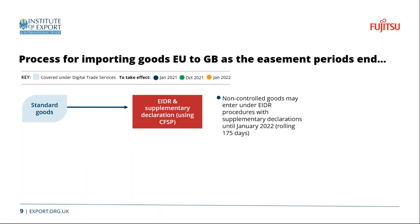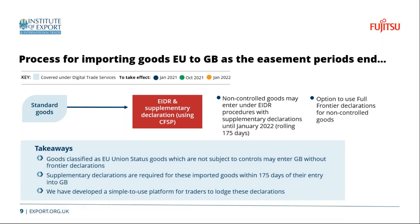So effectively, non-controlled goods, so standard goods, may enter under EIDR processes with supplementary declarations, with this rolling period easement of 175 days. Some of the key takeaways from this slide are the requirement for supplementary declarations 175 days after the date of import. And as Frankie is going to talk about later, what we've developed working together in partnership is a simple to use platform which is available for traders to meet your requirements and lodge your supplementary declarations. Frank will talk about that later, that we have worked together to meet the needs of industry and support you in meeting your requirements.